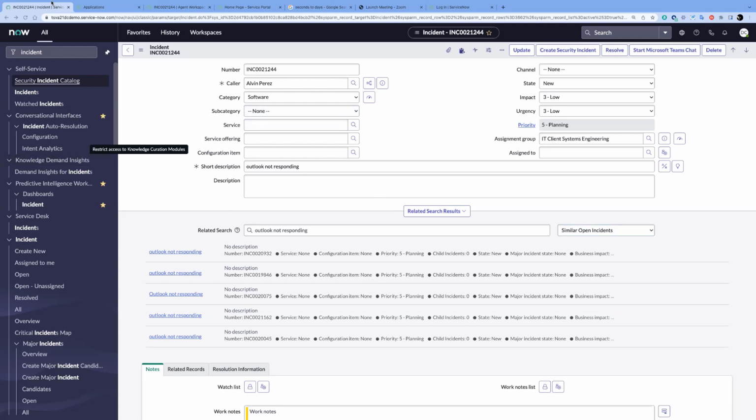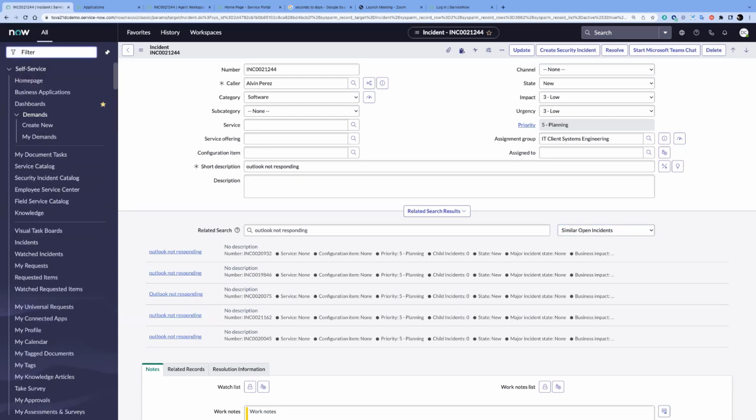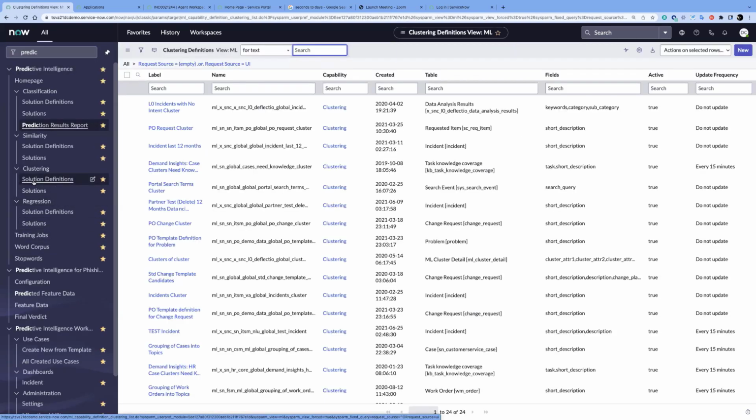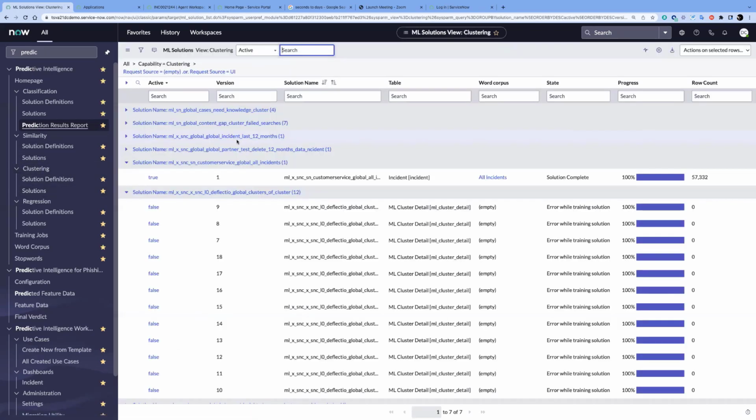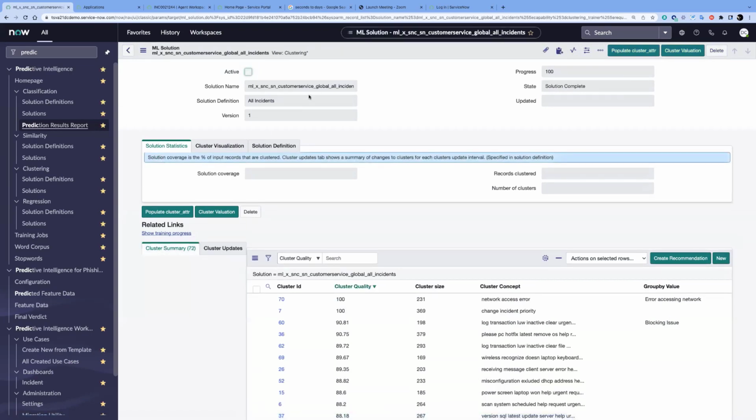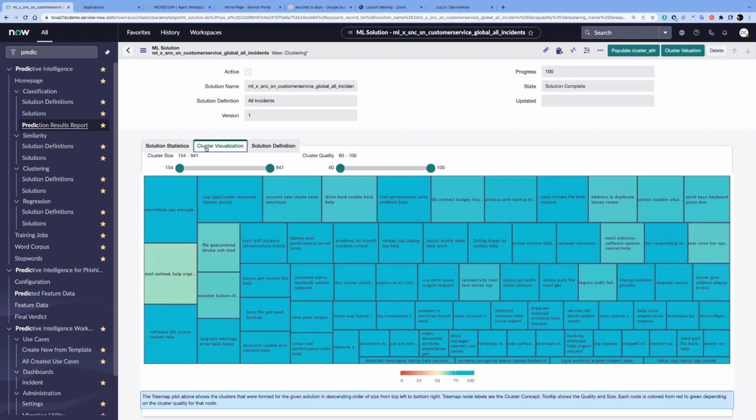So what we're going to do now is clustering, because clustering is also a very powerful one. Under the clustering section here, it's exactly the same as building classification. What you're doing is building the model to be able to group your records. The results that come back look like this. Here you can see I've run this a few times. If I go into this one, this is where I've looked at all the incidents I've got in my system. I get my cluster visualization and it's grouping the records into clusters.